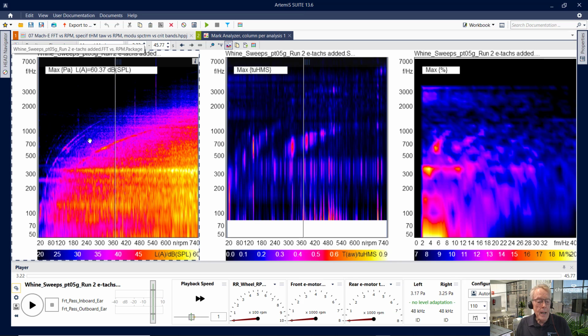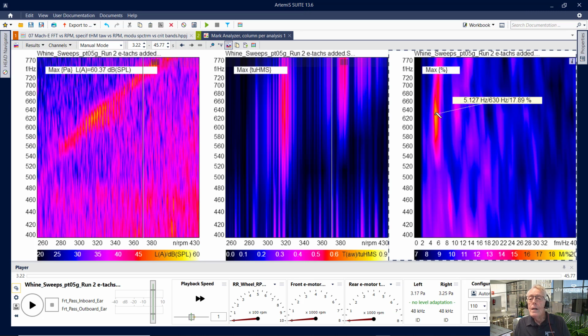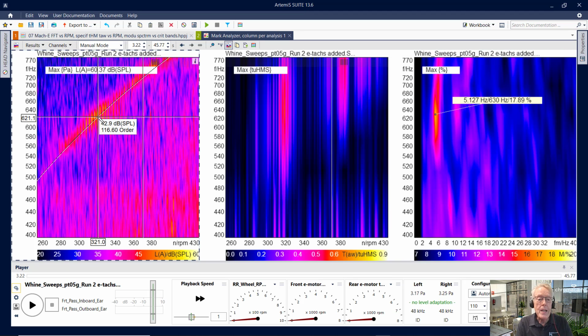By the way, if we zoom on this region, we can see that there are stripes. And with the modulation analysis, we find that we have modulation at that rate. And if we use our label cursor and label it, we find that it's 5.127 Hertz. If we multiply that by 60, we get the number of events per minute, and we can see if it's related to the wheel RPM. So the wheel RPM here is approximately, let's get the data cursor, Shift D, 321 RPM.